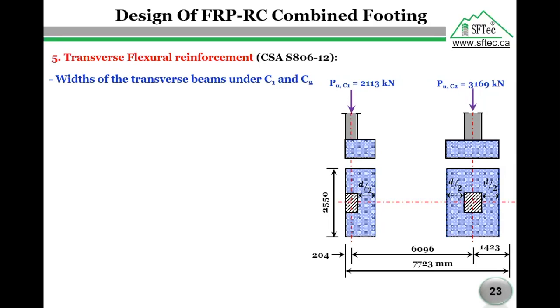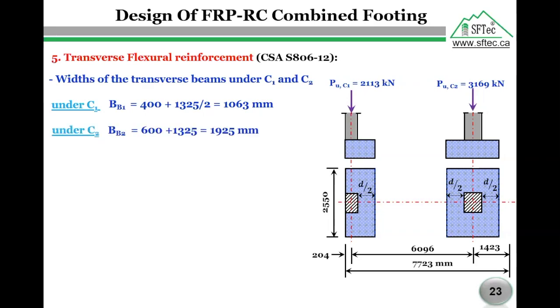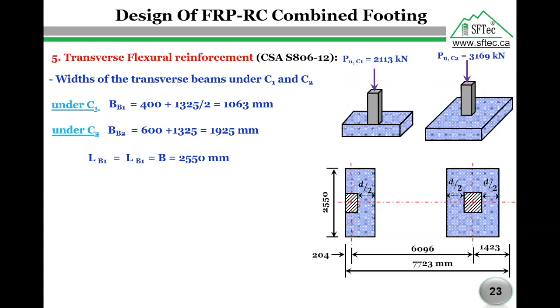The actual width here is unimportant because the moments to be transferred are independent of the width of these transverse beams. So under column C1, the width of beam B1 equals 1000 plus 3 millimeters. And under C2, the width of beam B2 equals 1925 millimeters, while the length of each beam is equal to the width of the footing. These figures here represent the transverse beams under columns C1 and C2 in 3D view.